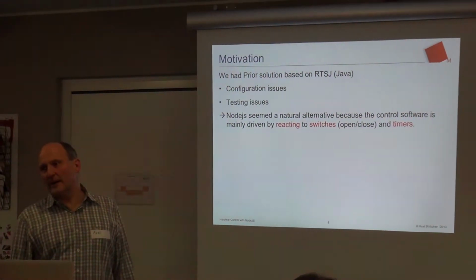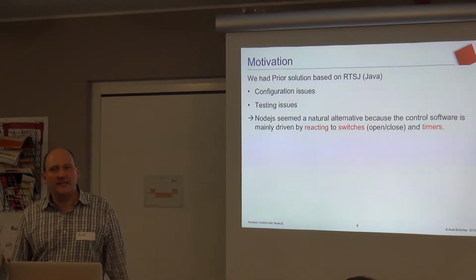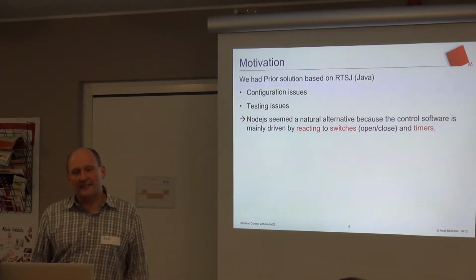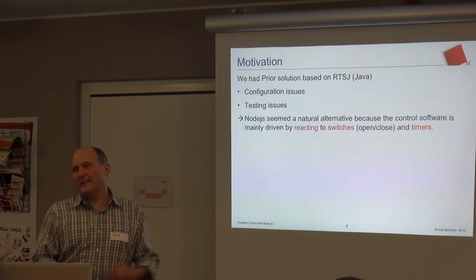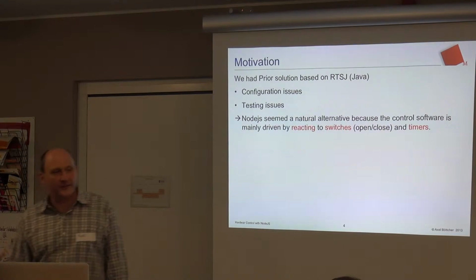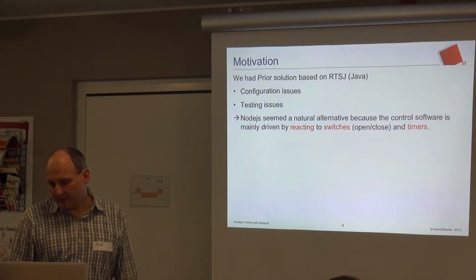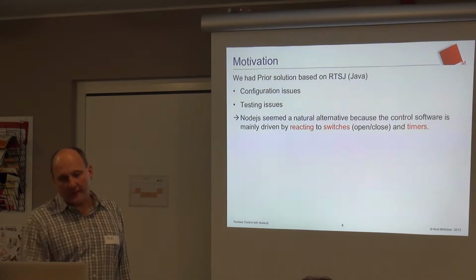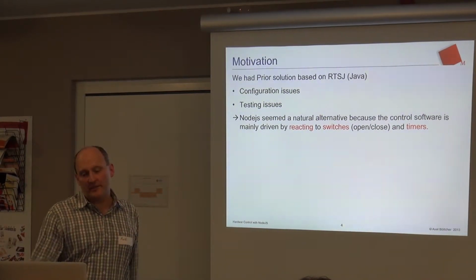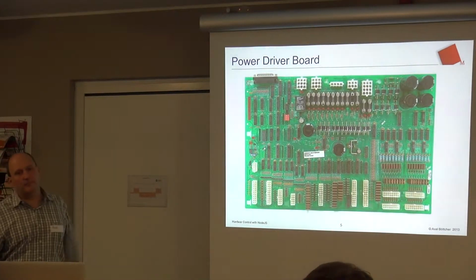And the first time I saw Node.js, I thought, oh yeah, that could be a good idea to use Node.js. From its event processing nature, it seems naturally useful for these control purposes. And it seemed an alternative. So the main thing is you have to react to switches and timers when you control a pinball machine. At the heart you have this driver board.